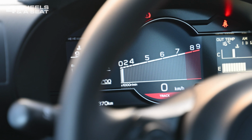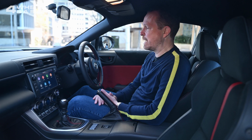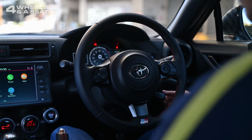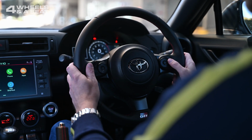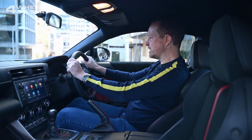There's 2 display modes, depending on whether you're in normal mode or track mode. I really like the track mode display. I think it looks pretty awesome. Steering wheel, again, same as the Subi, but with a big Toyota badge on it, oddly enough. It feels all right. There's nice red stitching. It's a good size. Alcantara would have been nice, but you know, this faux leather is just fine.